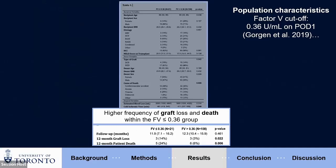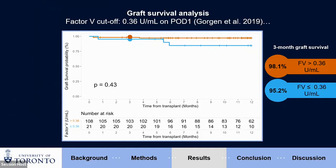This is just now focusing in more on this primary outcome of graft survival. This graph shows 12-month graft survival, but the dots on the graph and the numbers on the side represent 3-month graft survival, which we can see is not significant by the stratification. But as we move forward to 6 and 12-month graft loss, this does become significant. We can see over 10% difference in graft survival between the stratified groups.